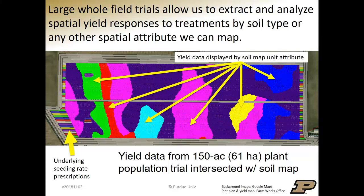So this is a 150-acre plant population trial. And you can see in the background those colored rectangles. They actually go the length of the field. Those are 16-row wide rectangles going essentially almost a mile through. And the neat-looking colors on top is actually the yield map. But it's the yield map after I've merged it with the soil type map. And now what I'm showing you, the colors represent the soil types. It's still the data points of the yield.